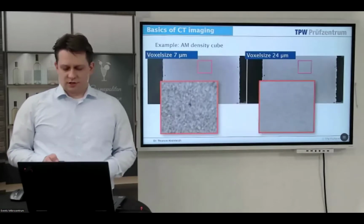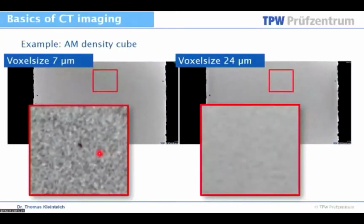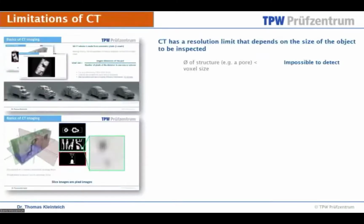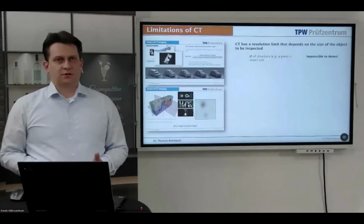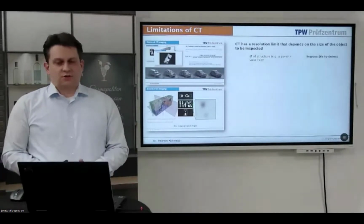However, if you focus on really small details, like this tiny pore that can barely be resolved in the 7 micrometer data set, such details will simply disappear, because when they get smaller than the voxel size of the data set, so if the voxel size is larger than the detail you're looking at, the detail will just disappear because it's smaller than the base unit of your scan. It's below your spatial resolution. And now this brings up a very important limitation of a CT scan. A CT scan definitely has a resolution limit.